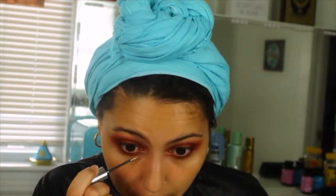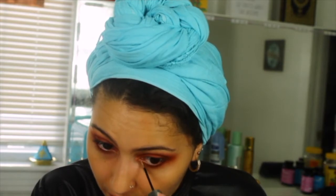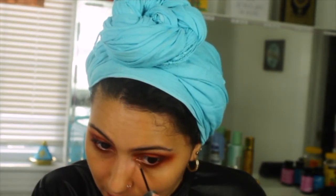Every Leo I've ever crossed paths with, male or female or whatever, they always have some type of gold on, whether it be gold earrings, gold necklaces, gold bracelets, gold rings, or even their makeup, they have some type of gold and bronzy and warm tone. So I'm gonna go in, I'm gonna put this on my bottom lash line, right there in the inner corner, just to give that look a little extra something, you know?